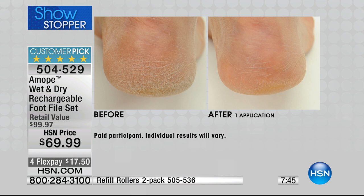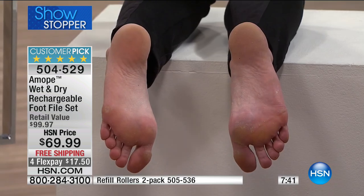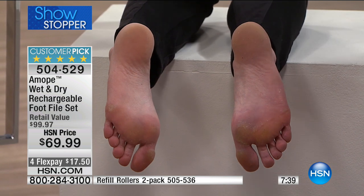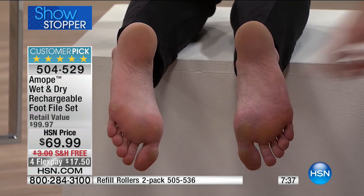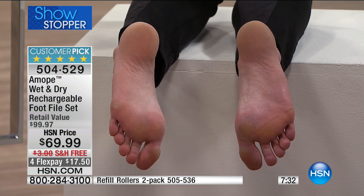Almost a perfect five-star customer pick. 4.9 out of 5 stars. Look at the before and after. Look at the difference. Look at her heel. It's such a huge difference. It is amazing. And how long did that take? Maybe 3-4 minutes? A few minutes.